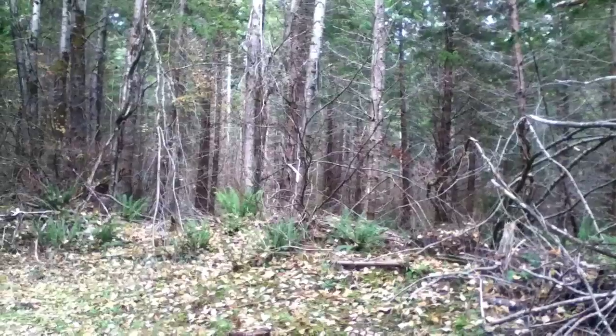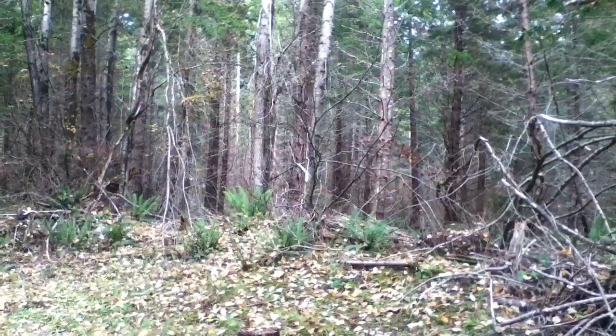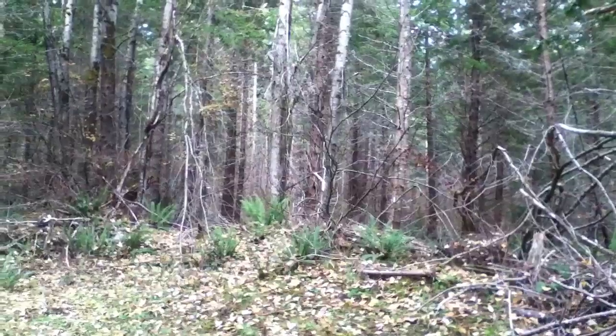I could see the ground was wet. I didn't see any prints, but you could tell that something big came out of the river right by the house, between us and the greenhouse there.